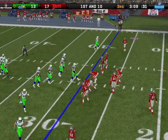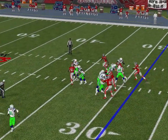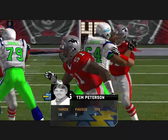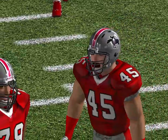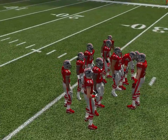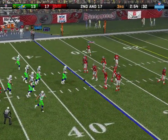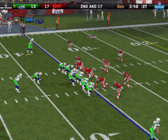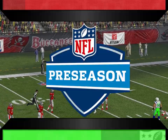Let's go. Set. Pressure. Go. Can't avoid the rush. Play football! Set. Throws it. Nearly intercepted.